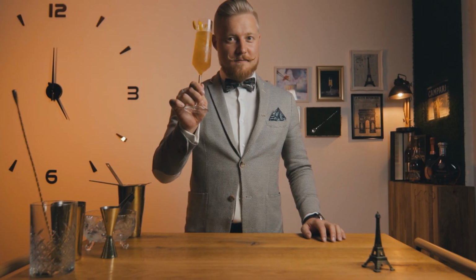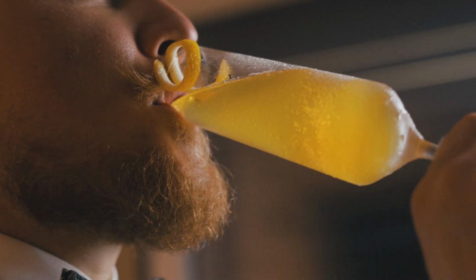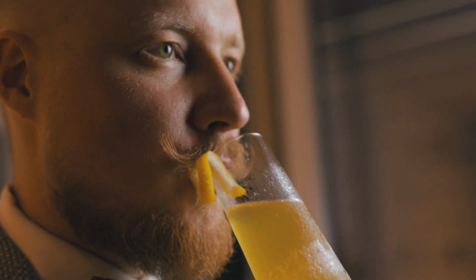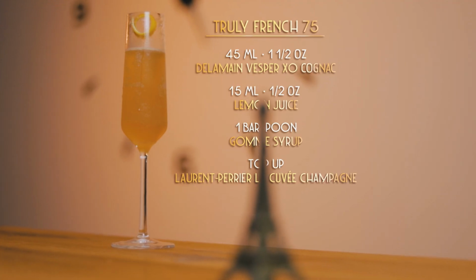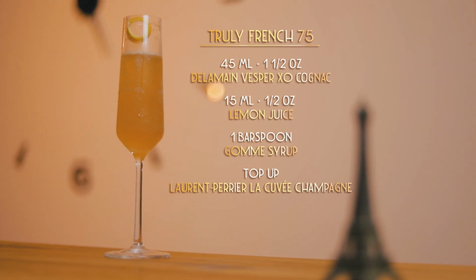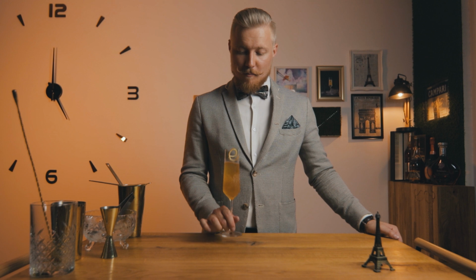Viva la France! Let's try a truly French 75. Cognac brings so much richness, while the lemon and champagne make sure the cocktail is not lacking in freshness. The silky mouthfeel and a dark golden color set it apart from a gin-based French 75. I love how this turned out. It's such a balanced cocktail, perfect for summer nights, and perfect for La Fête Nationale.